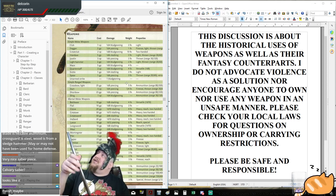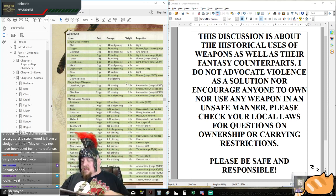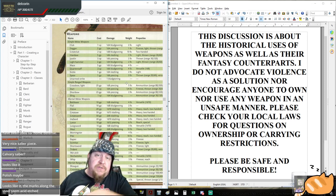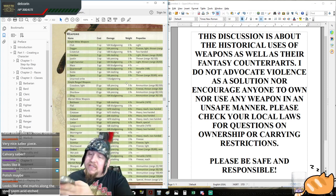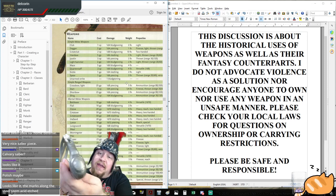Is it Polish? That I'm not sure. If I'm recalling correctly, this was my grandfather's, and he was in the U.S. Navy. Now, does that mean that this is a U.S. Navy officer's saber? That I can't tell you for certain.